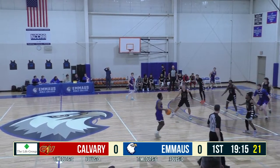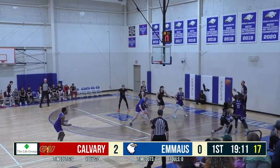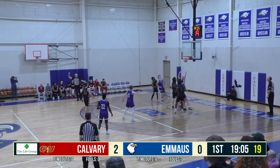Calvary, the men, play a 1-3-1 zone as well. Harper thinks about it, goes back up top. Patterson, 4-3 is no good. Marr with the rebound, he puts it back up. Yes!